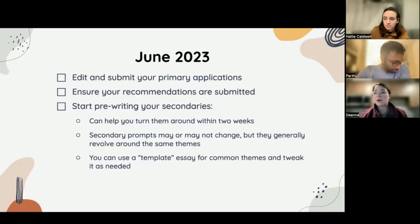Pre-writing your secondaries helps you be more efficient in this process, because it can get to be a lot of essays and a lot of them overlap. So it's best to stay organized and have some pre-written topics, then use these templates to turn them around pretty quickly. That way you can get them back to those med schools within about 2 weeks, so that they know you are excited to apply and are interested.